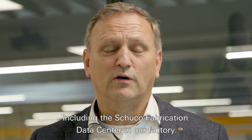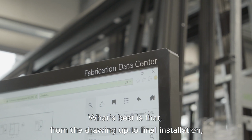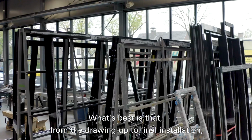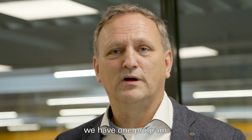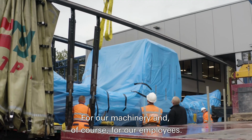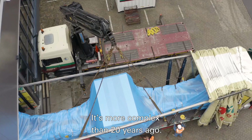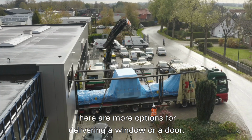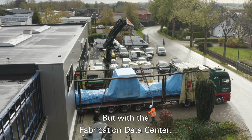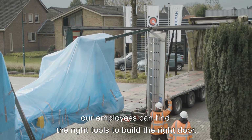And we work with Schüco, also the Schüco data center in our factory. And the best is that from the drawing until the final production, final installation, we have one program. Also for the machinery and of course for our employees. It's more complex than 20 years ago. There are more possibilities to deliver a window or a door. And with the fabrication data center, the employees can find their own tools to build the right door.